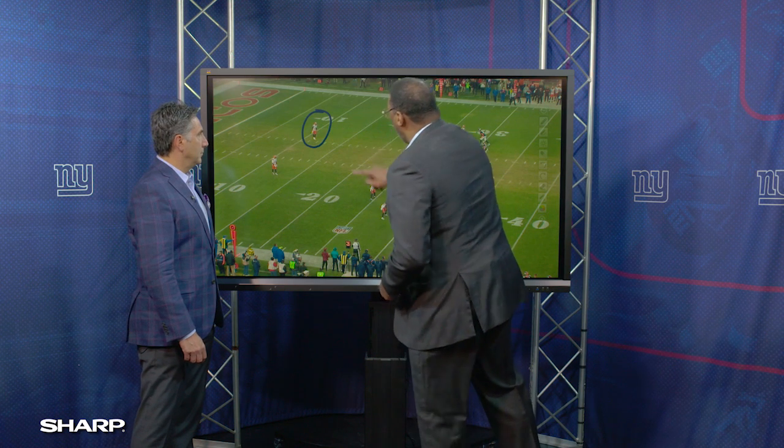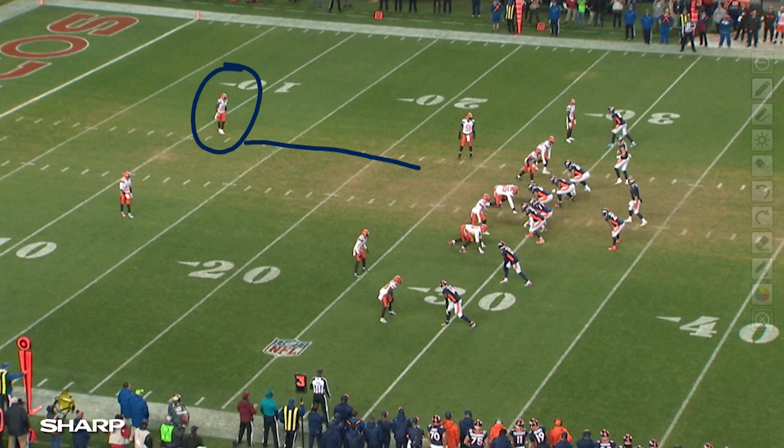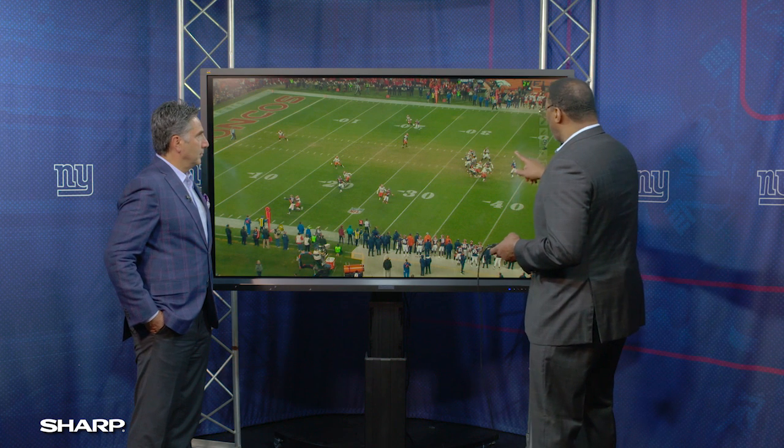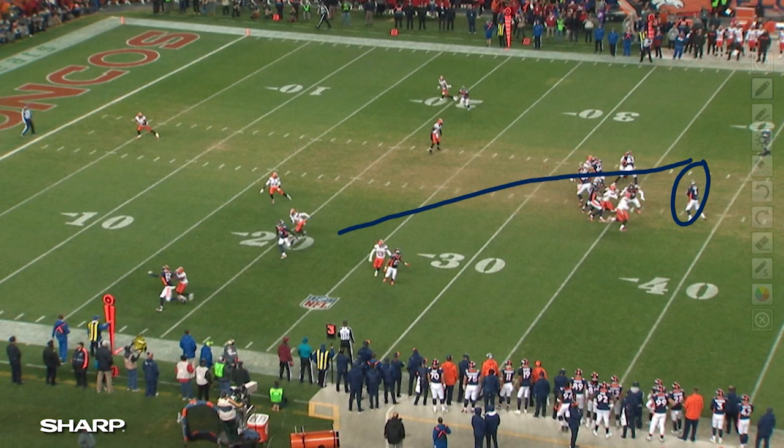Here's a guy on the hash. So he's far away from anything on the opposite side of the field. Watch what happens. He stays on the hash here. Now watch, he sees the quarterback's eyes heading this way. He's still on the hash marks.